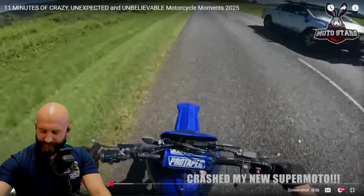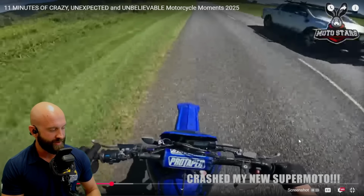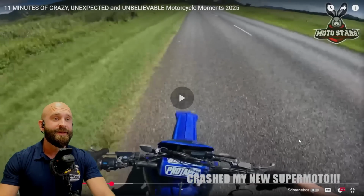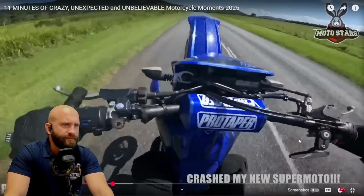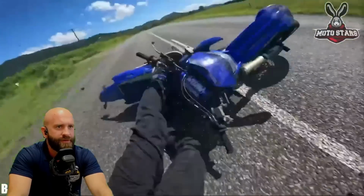Ooh, Crash's new Supermoto. Supermoto is really good for smart rudder drills. I'm thinking about getting one just so I can compete with you guys. So you can do it the fastest. That looks like a dirt bike. I can see some knobbies. Oh, geez. Oh, right arm.